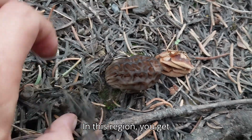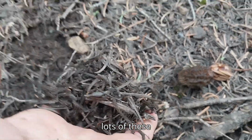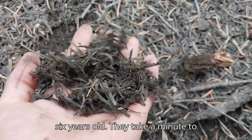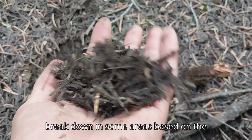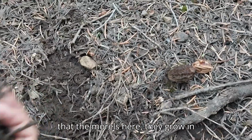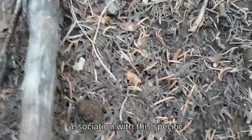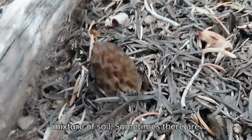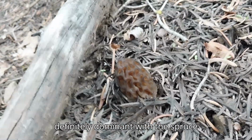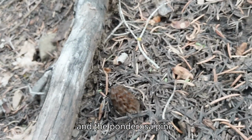In this region, we get lots of these burnt pine needles that are 1 to 6 years old. They take a minute to break down in some areas based on the moisture. But what I find is that the morels here, they grow in association with this specific mixture of soil. Sometimes there are cottonwoods and maples and acorns, but definitely dominant with the spruce and the ponderosa pine.